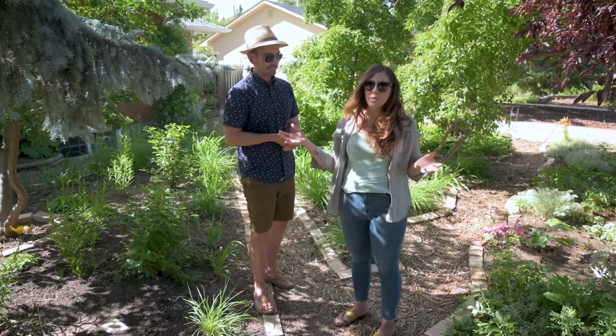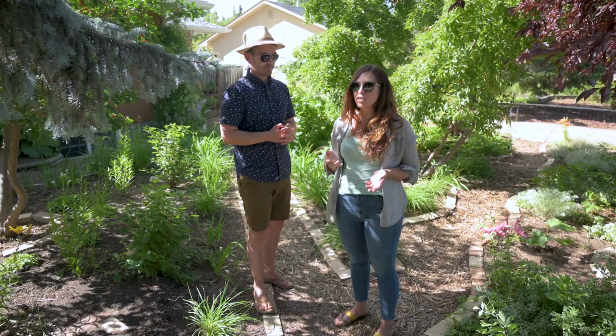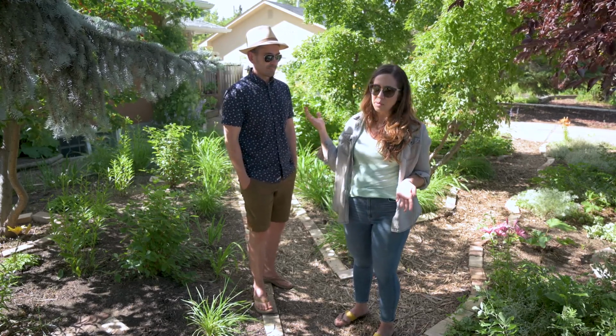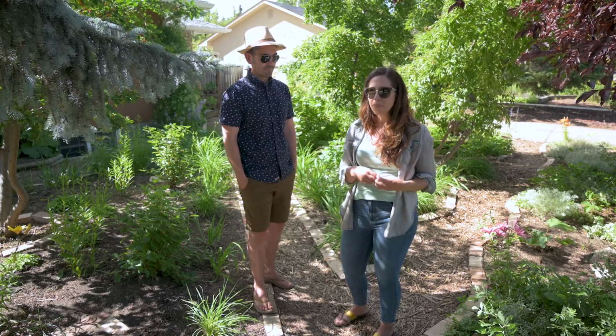And I think that those layers really show another aspect of permaculture that is all about relationships. With the layers that Jon was talking about, it starts with the soil layer and everything that lives within the soil.